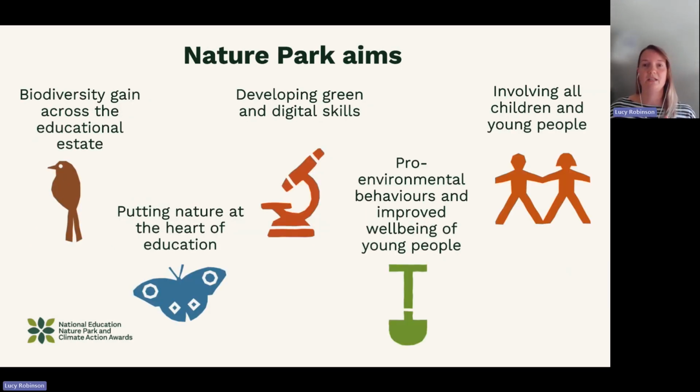The programme as a whole has 5 aims, and as you can see on the left, one of those is to achieve biodiversity gain across the educational estate. And the area that all these schools and nurseries and colleges are on adds up to a huge area collectively. So we're looking to make lots of small changes across many, many sites to have a really big impact. So the programme isn't just about education, although it's focused on schools, but it's about achieving real-world change. And today we're going to talk a bit more about how we intend to achieve those changes and that improvement, and specifically how we're going to evidence these biodiversity gains.